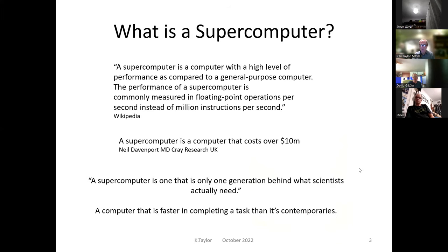So, what actually is a supercomputer? Well, there's lots of definitions from the past. Technical ones: a supercomputer is one that costs over $10 million. A supercomputer is one that's only one generation behind what scientists actually need. Or a computer that's faster than its contemporaries. I think nowadays, the definition is quite different, and it's a computer with many hundreds or thousands of processors all working together.